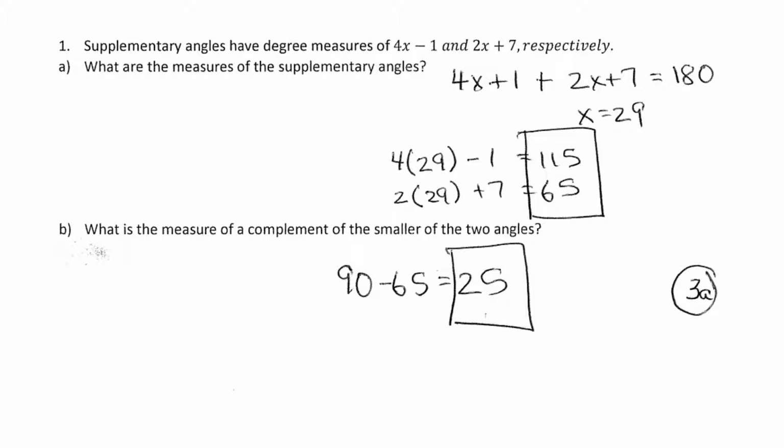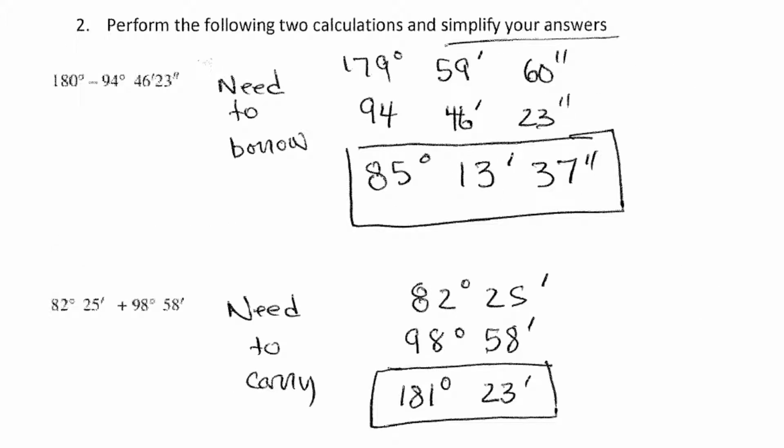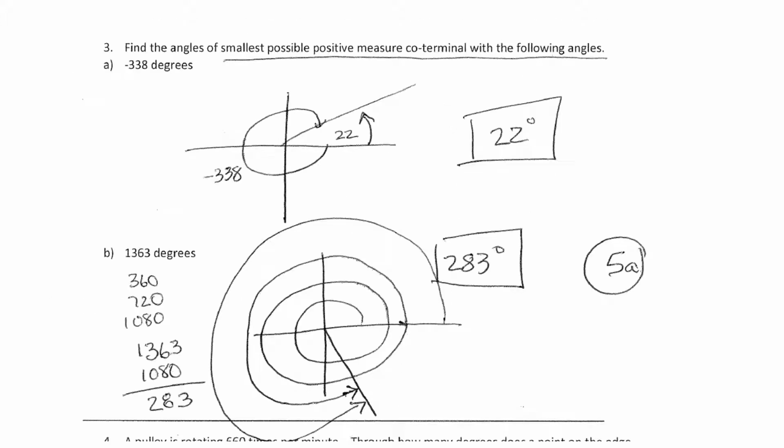The first problem dealt with finding supplementary angles and complementary angles, and those are the answers that you should have come up with. Problem number 2, you were subtracting and adding. You needed to borrow and carry, and these are the answers you should have come up with. The third problem asks you to find the smallest possible positive measure coterminal with the following angles. So these are the answers that you should have come up with.